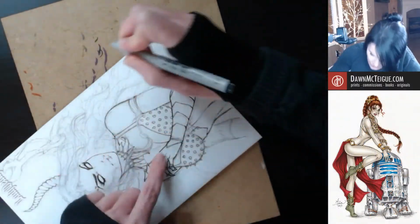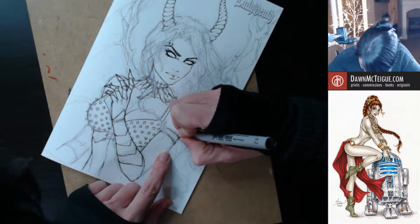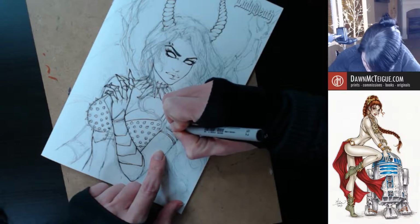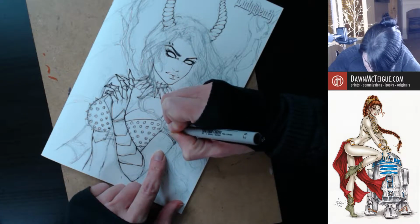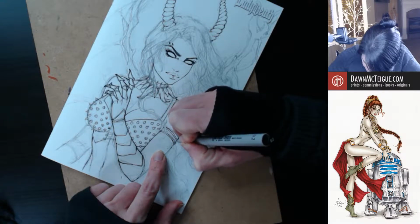So I'm doing, ooh, can't put my arm on that side. I'm kind of making this a sort of back and forth, almost like a lattice style band. Maybe I'll make it leather or something like that, like strips.